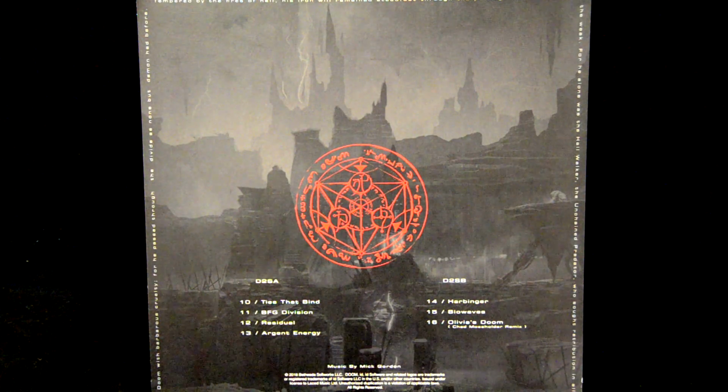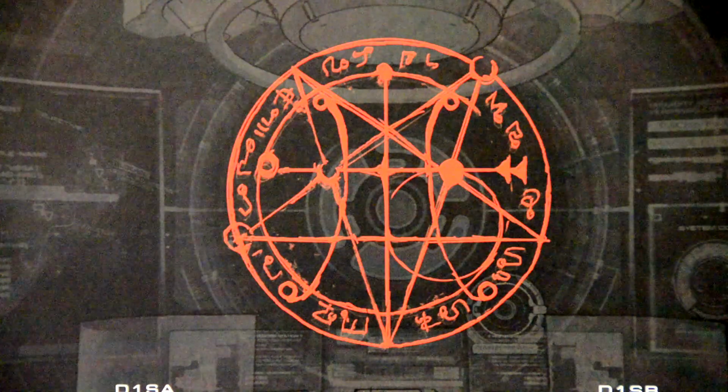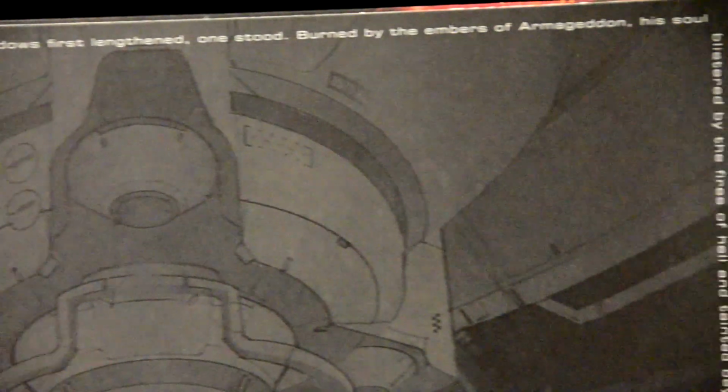The back of these sleeves has a demon rune from the game in the centre, with a different one for each sleeve, and a track listing of the associated disc, credits, and best of all, around the edges, they have the speech from each one of the 4 spoken tracks of the game, which are known as the Doomslayer's Testament, and they are Dogma, Demigod, Darkma, and Doom.